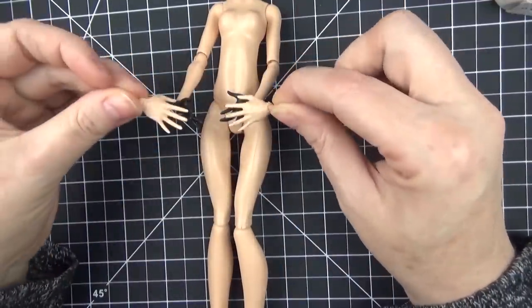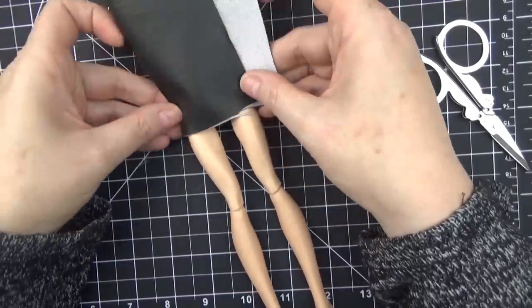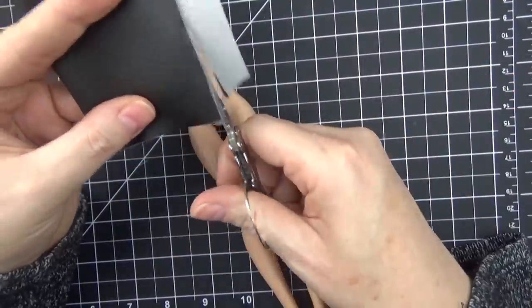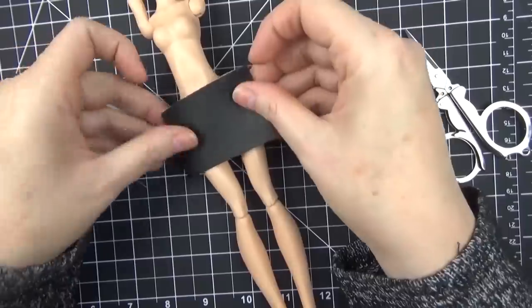So to make the costume, I'm doing a typical short, which I make on a lot of my other dolls, so you can see that in some previous videos, how I make that. And I just kind of cut it by eye because I've made so many of them.